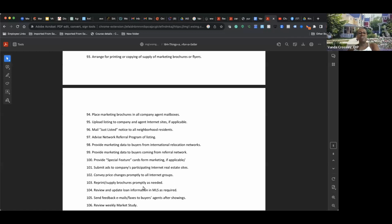Provide special feature cards for marketing if applicable. Submit ads to company participating internet real estate sites. Convey price changes promptly to all internet groups. Reprint supply brochures promptly as needed. Hopefully it'll sell before you have to do that.